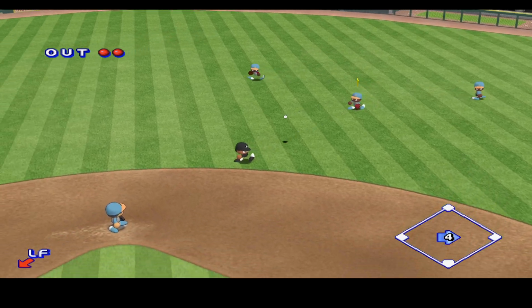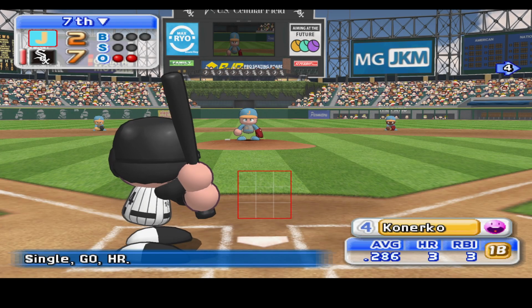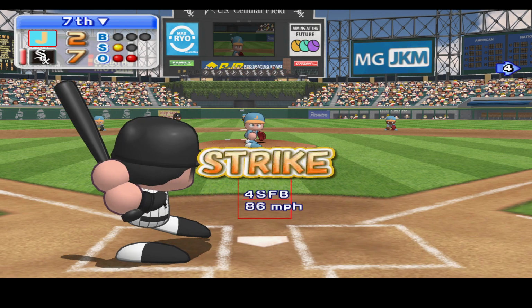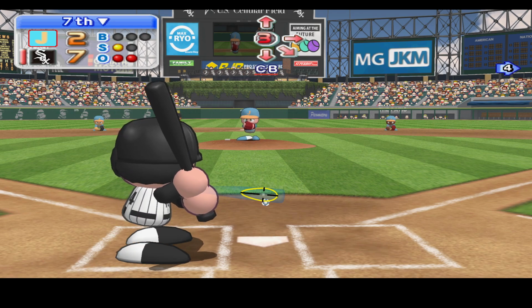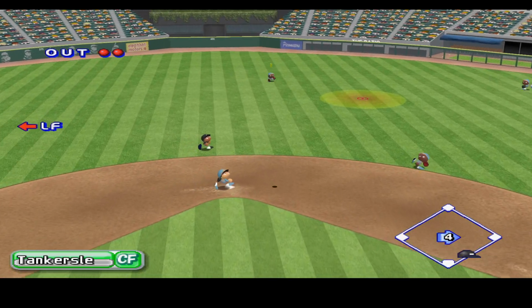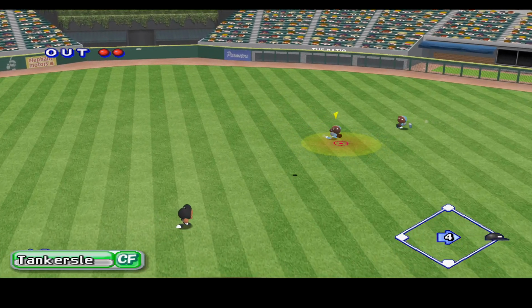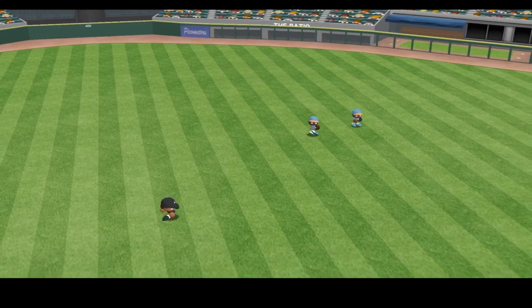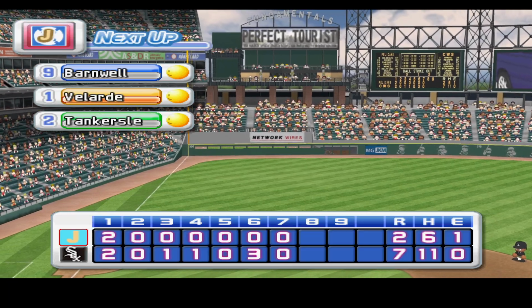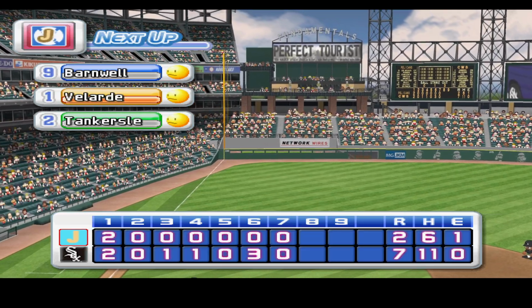I don't know how that's the second baseman's ball, but here's Konerko, who hit a home run his last time up. And he'll lift up. Whose ball is that? That's Tankersley's ball, and he'll make the catch. I didn't see the little arrow indicator on anybody when that ball was initially hit in the air. I don't think it was on anyone. I didn't know who I was supposed to control.